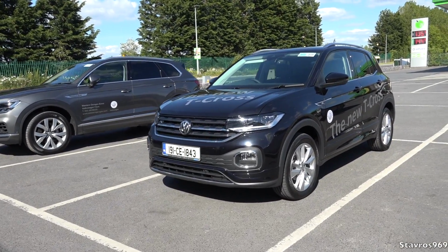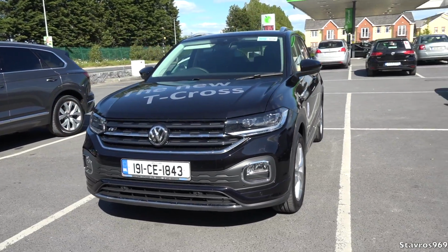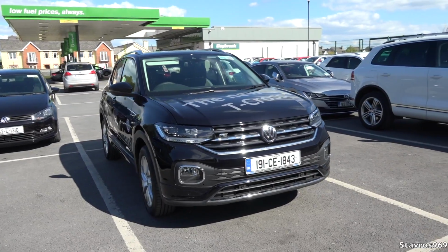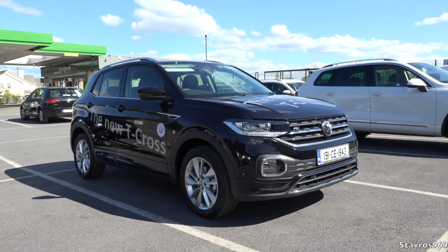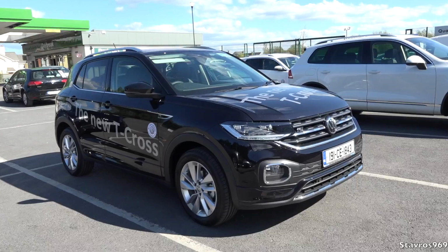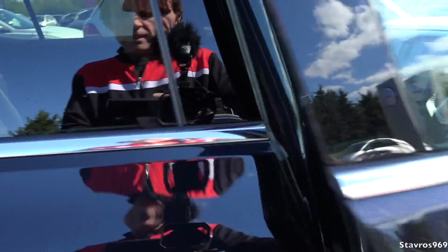But yeah, so at the moment there are 3 engines available in the T-Cross. The first one is a 1 litre turbo petrol at 95 horsepower. Then we have a 1 litre turbo petrol at 115 horsepower. Then we have a 1.6 diesel with 95 horsepower. So it's finished here in the R-Line specification. So let's just give you a look inside.